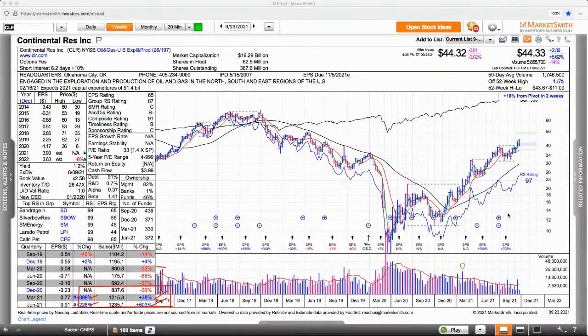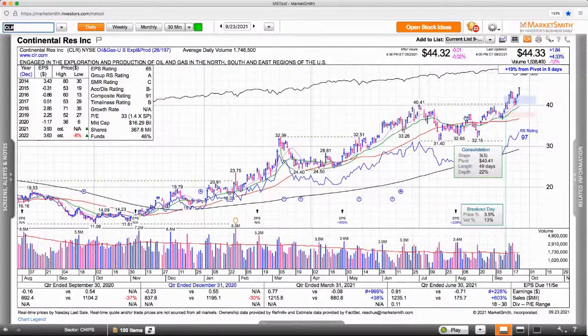And you can see it's got a base on base on base. This is the base, second base, third base. So this is very, very strong. And basically, on Friday, it started its move. Four weeks ago, it started its movement up. Now, the daily chart is a little bit more choppy, but this is looking very good. CLR, and it's Continental Resources.